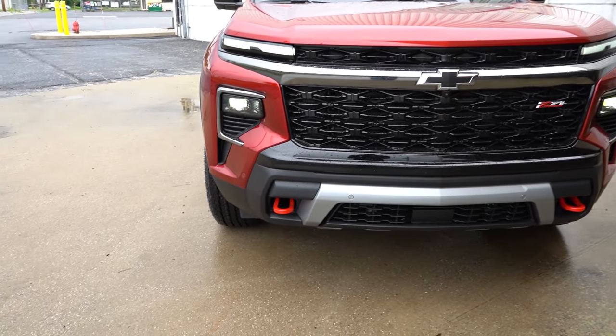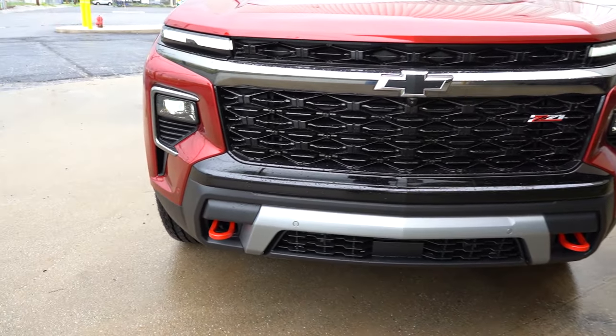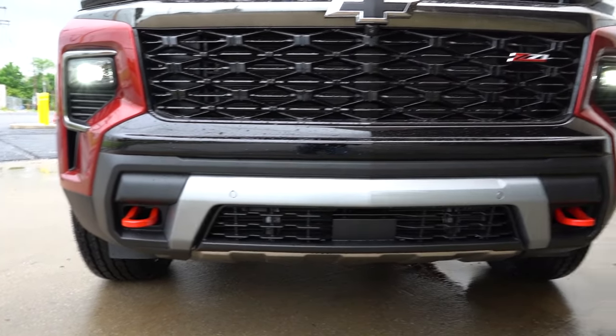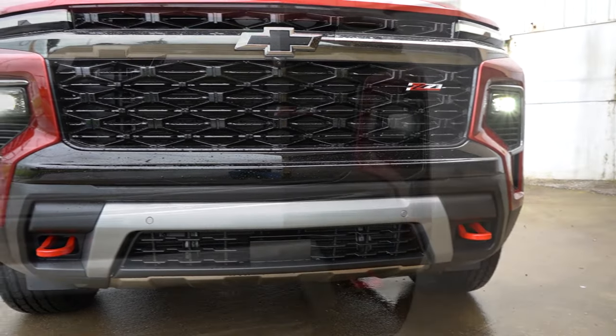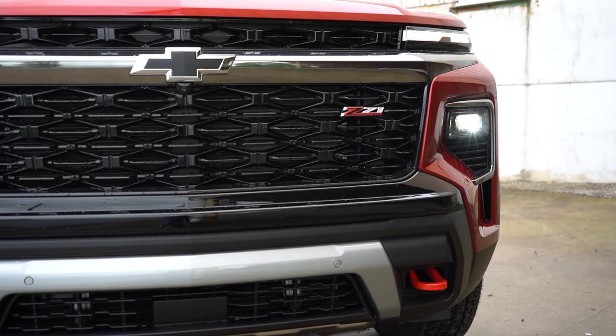And I gotta love these bright red tow hooks. You get them on both sides, of course, for the Z71. So that looks stinking cool. And you do have some front air curtains, if you guys can see those to the corners there. That helps direct air around the wheel and tire combination. So definitely a big fan of that.